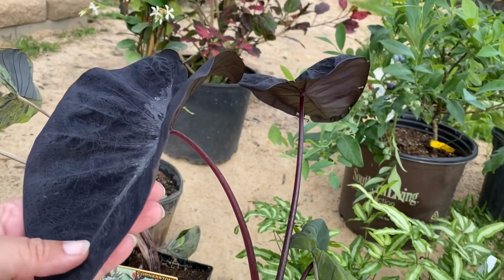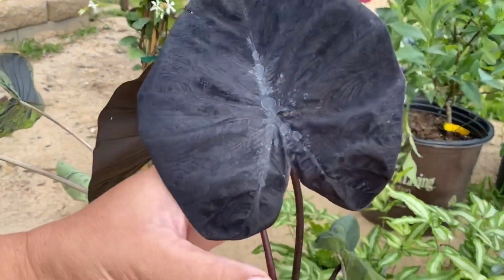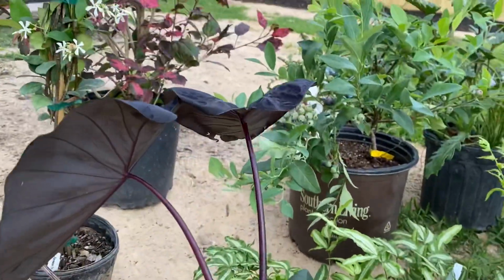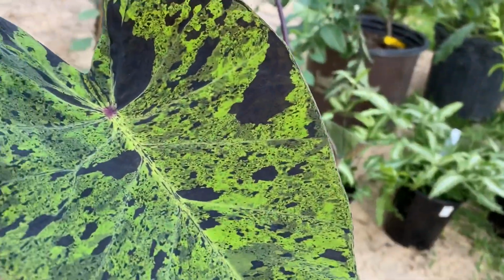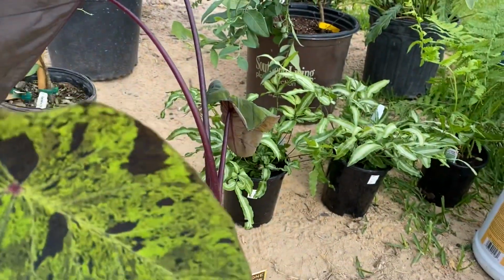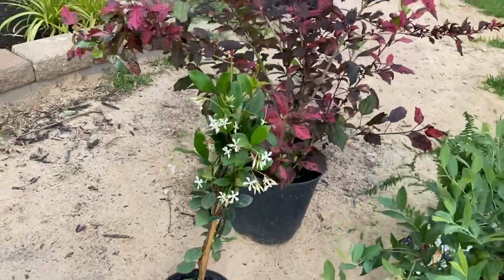And then he also wanted some colocasias. So we have this beautiful black one here. It's called Black Sapphire Gecko, but I think that's gonna look really pretty with water droplets on it. You can already see where water had been on it, but that's gonna look so pretty with this one, Colocasia Mojito. Look at that. That is nice. And these were both, I believe, $10.99.